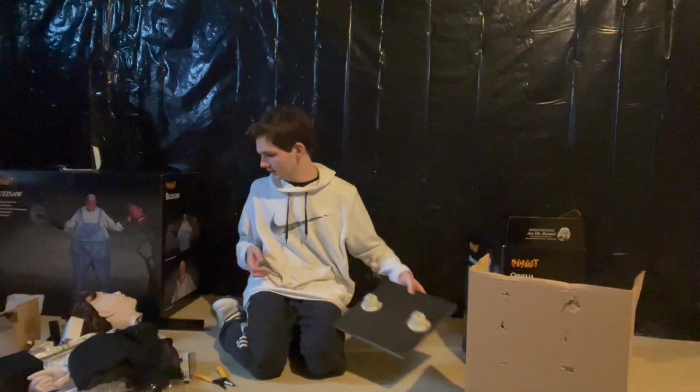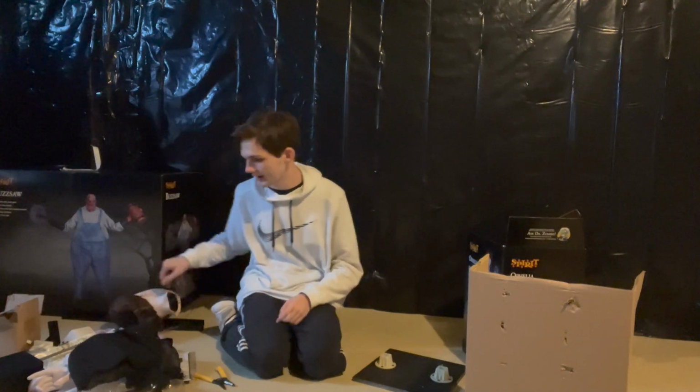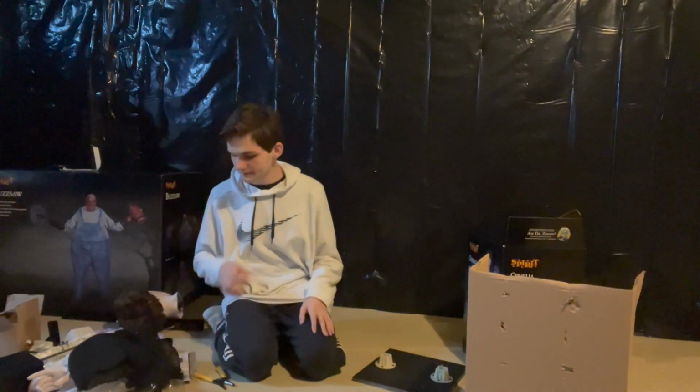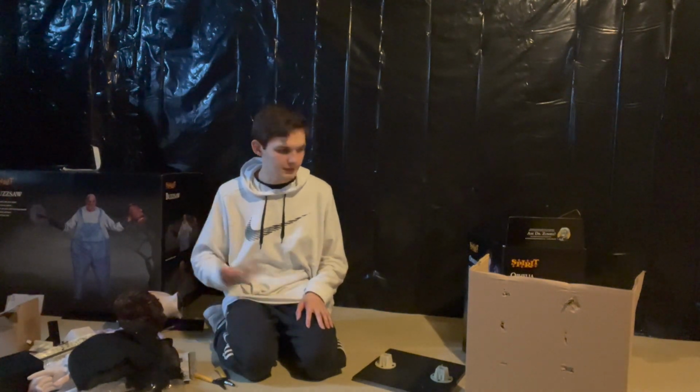Doesn't look too hard. I don't see any screws. Actually, never mind. Did see that screw packet. So yeah, that's gonna be fun. But besides that, let's go ahead now and start the setup of the Ophelia Animatronic.